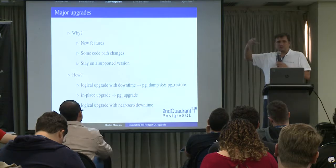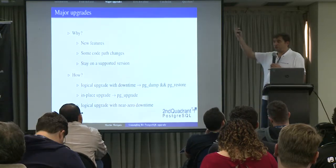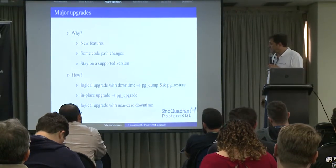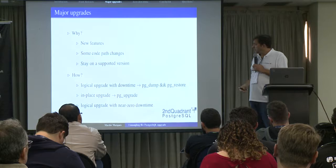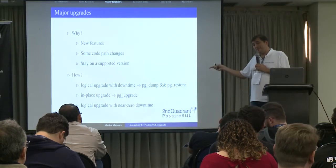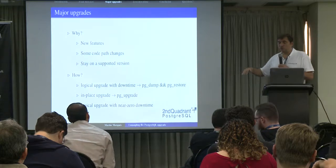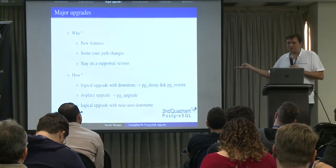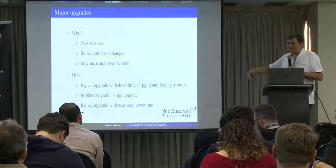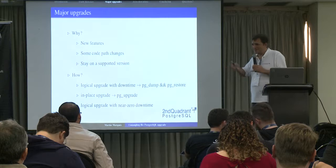Why in-place? Well, because you got that directory there. You install binaries for the two versions, the old and the new one, and you upgrade from the old version to the new one. In the case that I'm going to show as an example, I'm going to use the link mode, which is actually the way that people do in-place upgrade, because else you have to copy all the terabytes of data.